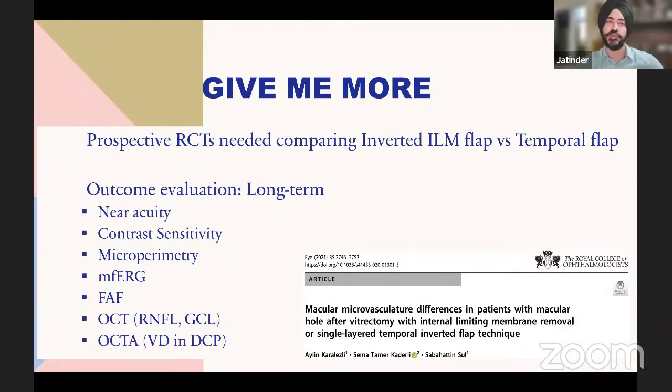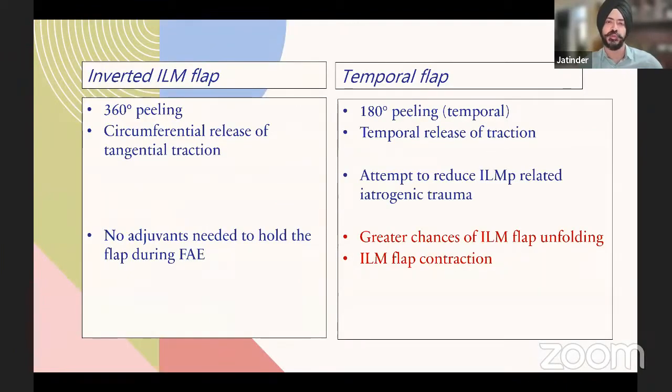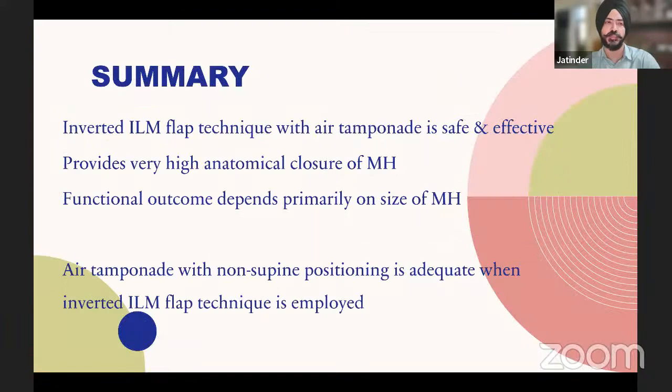However, I would wait for a prospective, well-designed, randomized controlled trial, which will assess the outcome on a long-term basis with all these tools. And the hypothesis that it gives you less trauma is countered by the greater chances of ILM unfolding and ILM flap contraction. To summarize, air tamponade with non-supine positioning is adequate when inverted flap technique is employed.